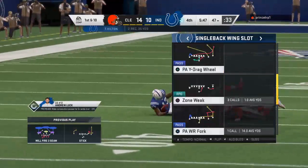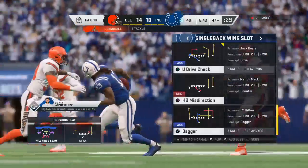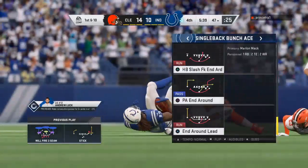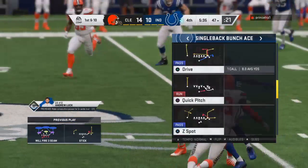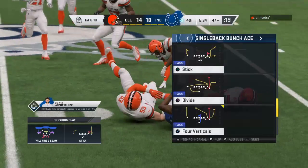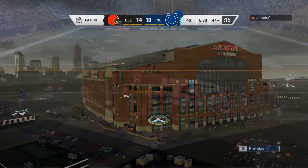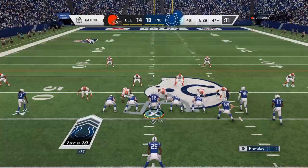Slant route's effective no matter who's running the route and catching the ball. But when you have a receiver of that stature, you have to be a little bit more precise throwing it. You don't have the same catch radius with the bigger targets. Back-to-back good plays have him on the move on first down.